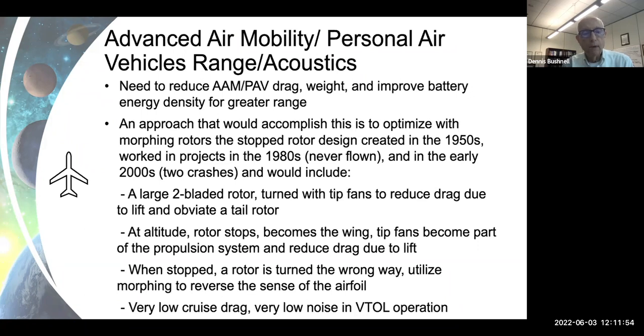And the problem has been that when you stop the rotor, one of the blades is turned the wrong way. And now we have morphing, these many years later, to reverse the sense of the airfoil. This thing has very low cruise drag, very low energy use. It's very efficient for VTOL and very low noise for VTOL. Next chart, please.